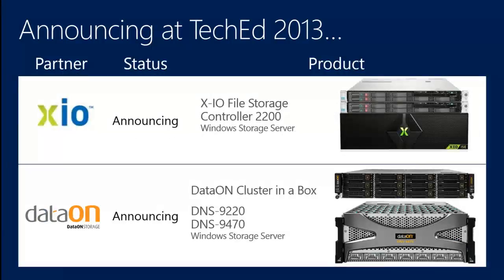Is that it? No. We have some more. So XIO is announcing today at the show, actually this week, their cluster-in-a-box based on their integrated storage technology. What's interesting about this one is it actually uses Fibre Channel connections to connect to their storage. Is that a problem? Does that not work with our strategy of direct attached? It's fine.